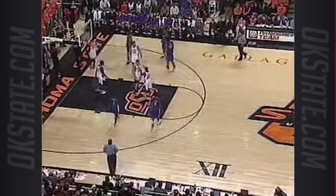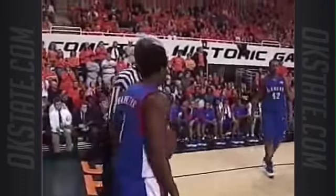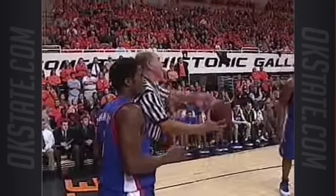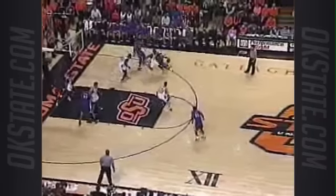Simien out of bounds. Miller poked it around. He was guarding Graves and got a hand on him as the pass went through. Kansas goes inbound, right baseline underneath. Just look at some of the key operators. Simien just 12 points on the day, and Langford just 3. Inbounds to Langford.